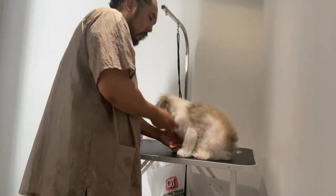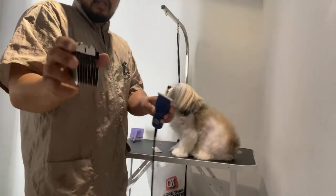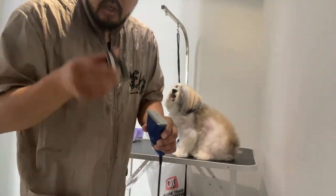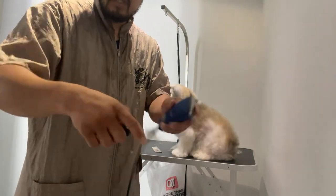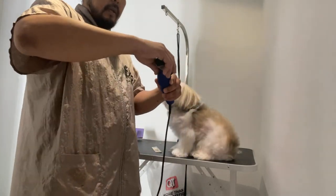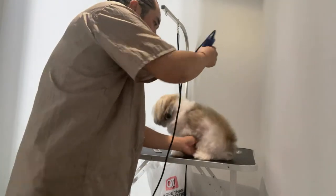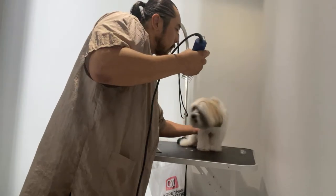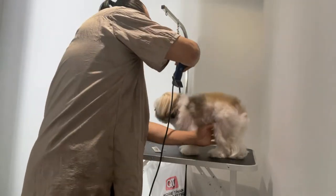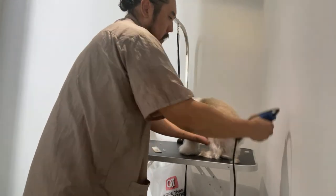Comb everything up one more time, so it's all standing up straight. Make sure you clean this out, blow that hair off, or if you have a cleaning brush, you could just use a brush to do that. Okay, so now that's clear, we'll run it right back down. And that's going to help smooth everything out. There we go.